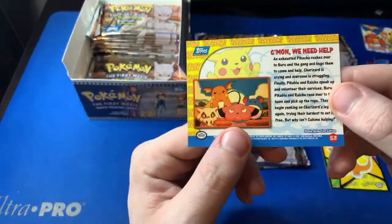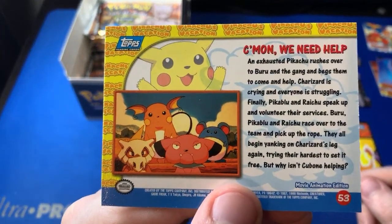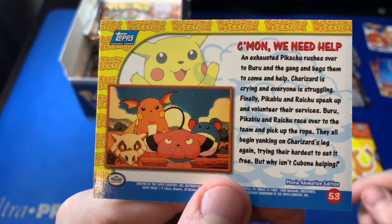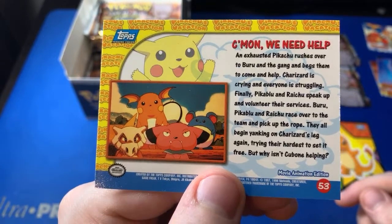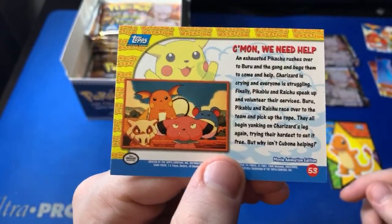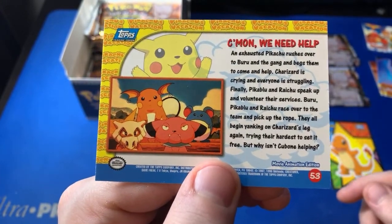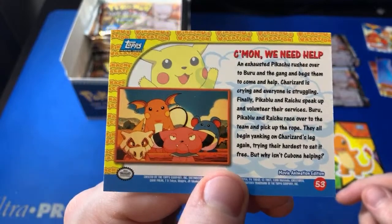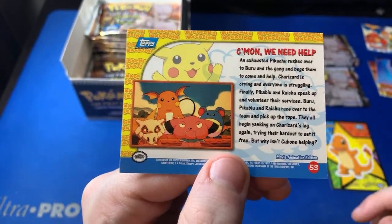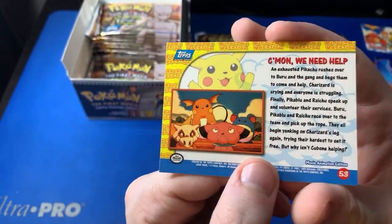I think the Pikachu's vacation cards specifically are the Pikablu. Yeah, we got another one. An exhausted Pikachu rushes over to the Buru and the gang and begs him to come help. Charizard is crying and everyone is struggling. Finally, Pikablu and Raichu speak up to volunteer their services. Buru, Pikablu, and Raichu race over to the team and pick up the rope. They all begin yanking on Charizard's leg. It's like the same description as the other one.